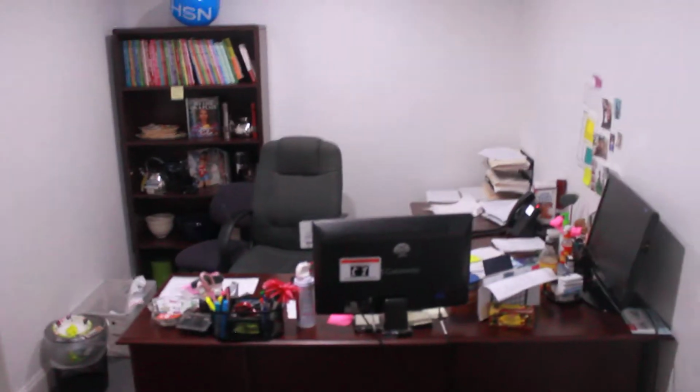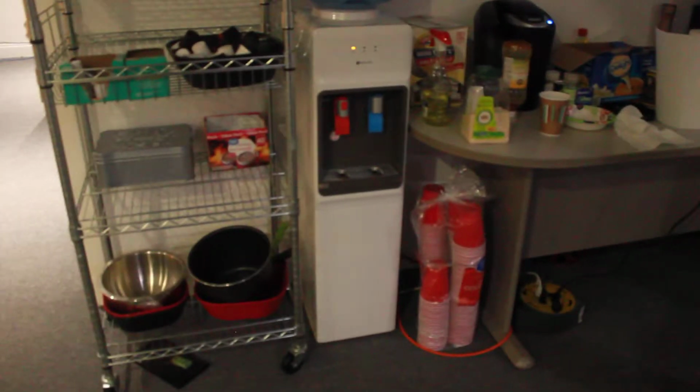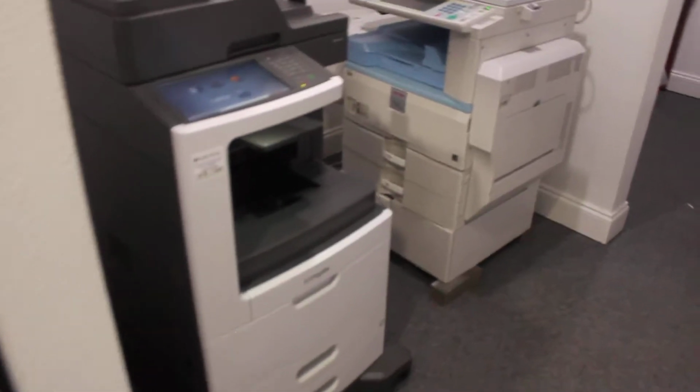More office spaces. Great infrastructure. Another executive office suite. Very spacious, bright white. Another break room. Shared amenities. Another break room. A cafeteria. More executive office suites.